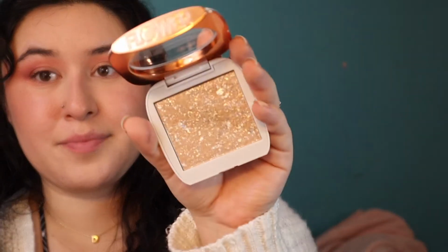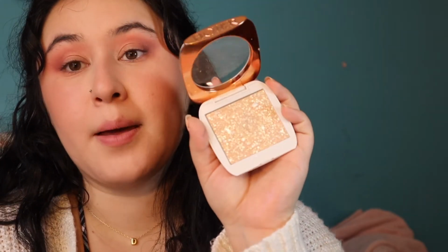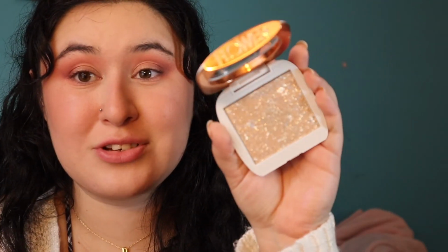And the reason why I'm not wearing this on my cheeks today is because, well, just look at it. Now, this is what it looked like on the website. Granted, I should have known, but I didn't realize that it was just big chunky glitter flakes. There's a little bit of a base to it, but it's mostly just really chunky glitter. Not really a highlighting shade. It's more so just if you want glitter on your cheeks, do this, but it's not going to highlight your cheeks and make them glow naturally.